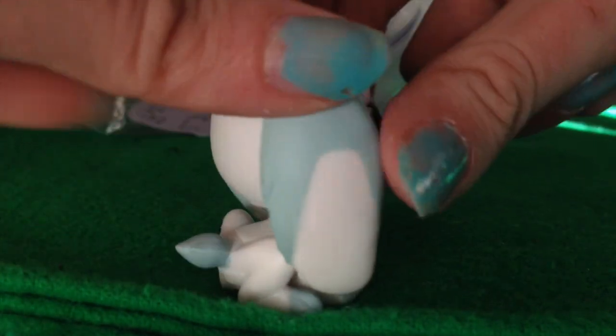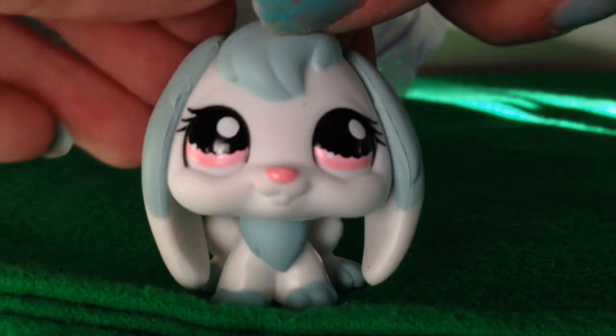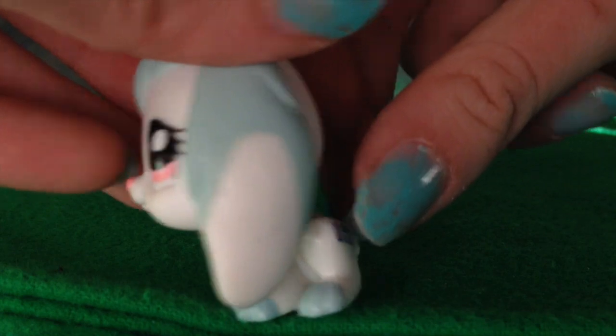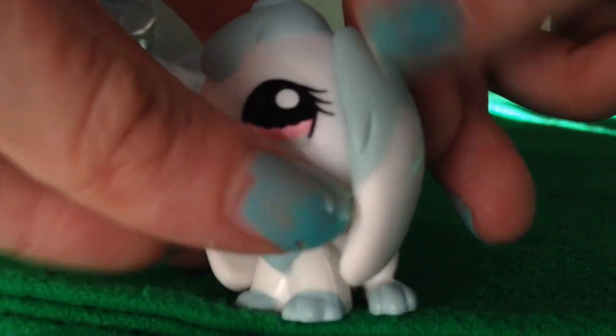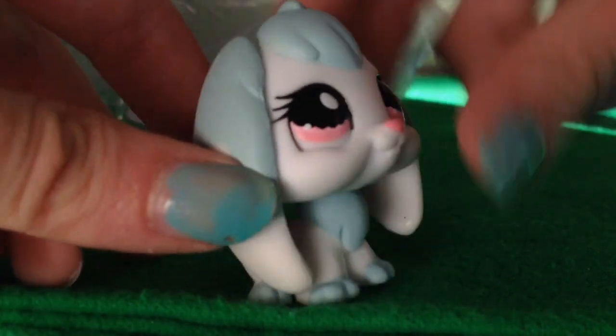So I was going to name this like Mist or Frost. For some of my videos, she'll probably be Mist. Or Frost or something like that. Maybe both in a few different videos. So this is my favorite one because I really love this shade of blue with this white. Such a great color combination, I think.